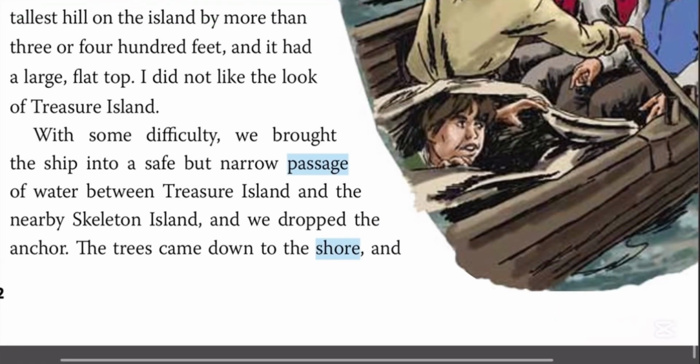With some difficulty we brought the ship into a safe but narrow passage of water between Treasure Island and the nearby Skeleton Island, and we dropped the anchor.